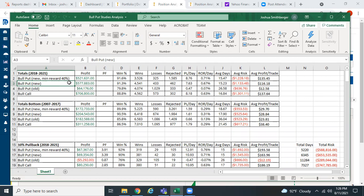I think there's only two columns here that really make much of a difference for a short-term trader. That's win percentage and ROR per day. Look at the win percentage for row 4, bull put old. Look at the ROR. The other 3 RORs are 9 to 10 times better than row 4.